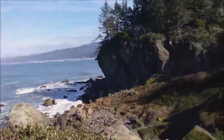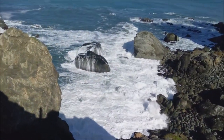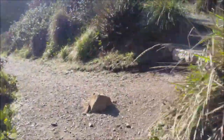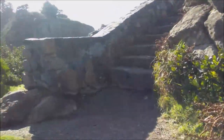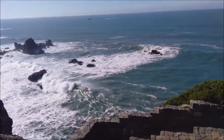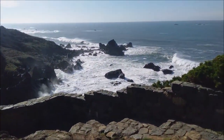Trail here, leading to another amazing view. Wow. It's a nice little workout. There. Wow.